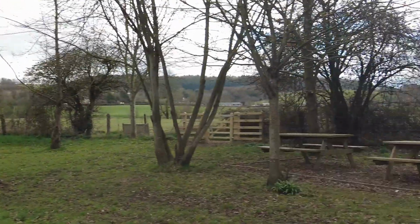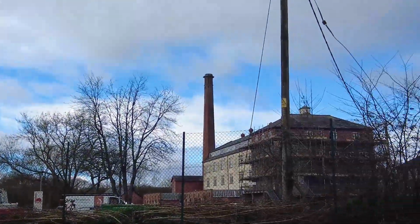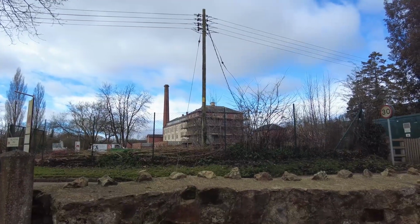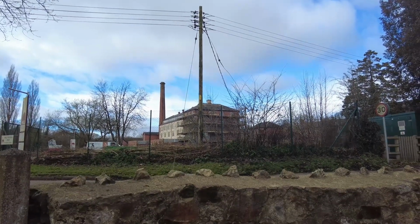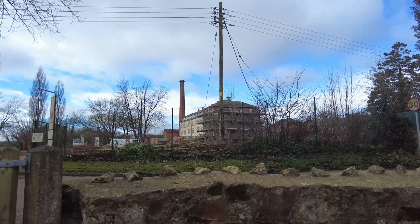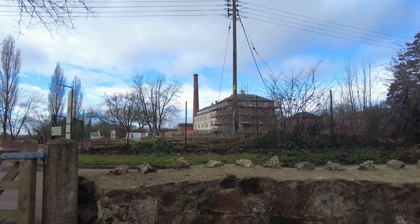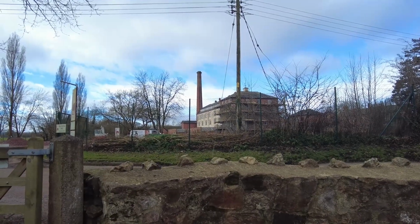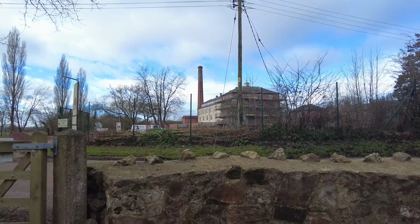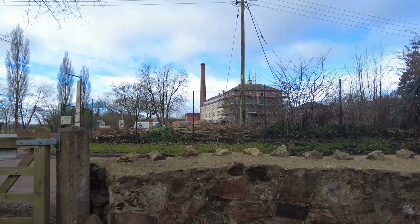Now, just turning around and having a quick look across to the mill itself. There is so much history here, it's just too much to cover in this walk, so I am going to come back later and do the mill as an exclusive walk. When it opens up later in the year, they have open days where they actually fire up the steam engines and get all the equipment working.